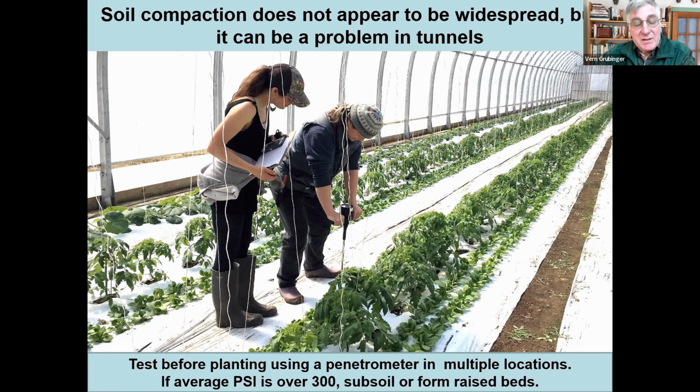Here you see our grower, Krista Alexander from Jericho Settlers Farm. They're really good tunnel growers. And you can see they've morphed from those little tunnels everyone used to put up.